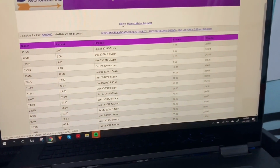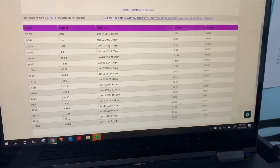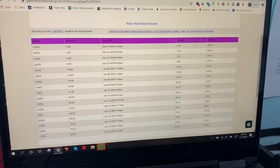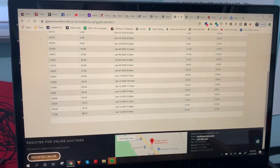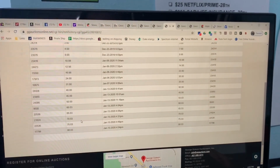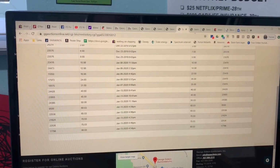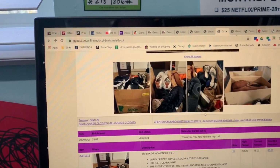All right, here's a bid going on for those women's shoes that you saw earlier. There were some Birkenstocks in there and some Hoka Ones and a couple of other things. I didn't go through every single shoe, but it looked pretty good. Right now the highest bid is $80.03, which is a little up there, but not too bad to be honest. I was at $75 right here, and someone came in at $80. So now I'm going to go in and bid on this. You can see the lot right here.